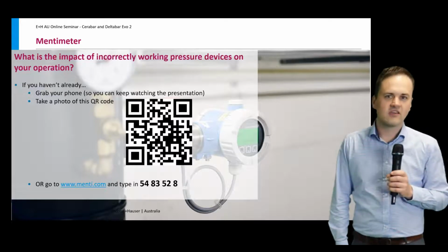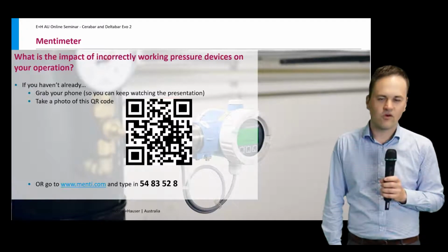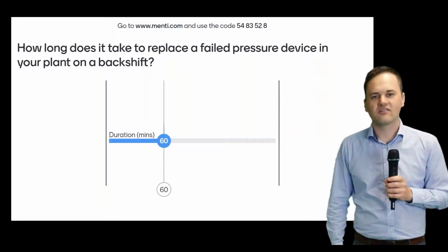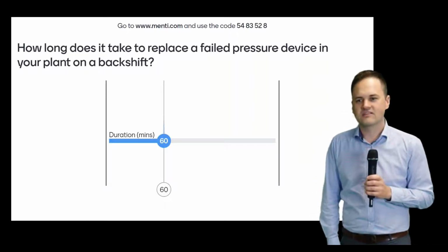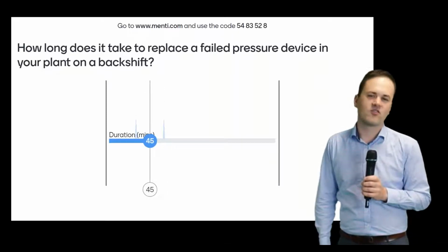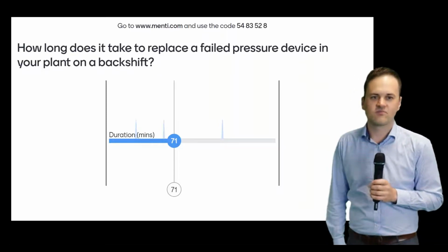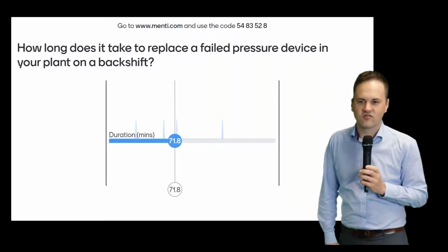So now I want to get you involved and get your thoughts around the impacts of an incorrect or not well-functioning pressure device in your operation. So if you haven't already, you can grab your phone and use the code up here, 5483528. And once you've logged on your phone, if you could answer this question, how long does it normally take to replace a failed pressure device in your plant, let's say on a back shift? So whether you're at night shift, you might have a skeleton crew, or you might have not very experienced operators, maybe they're replacing these failed pressure devices or something like that. How long does it take to replace one of those devices on your back shifts?